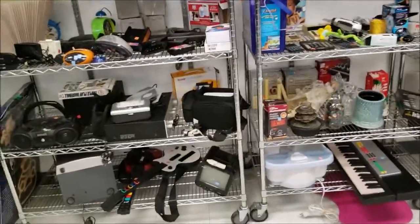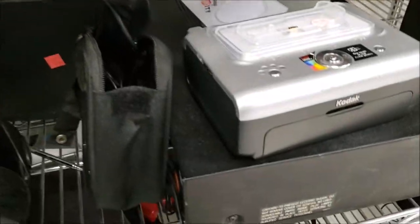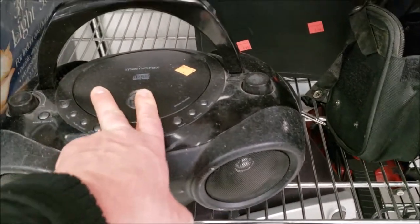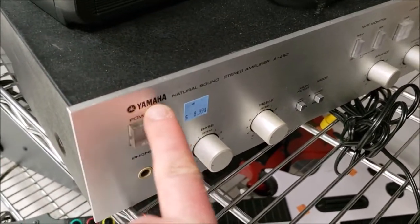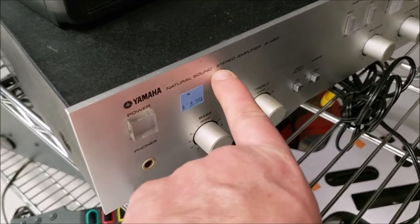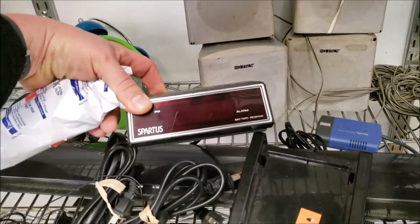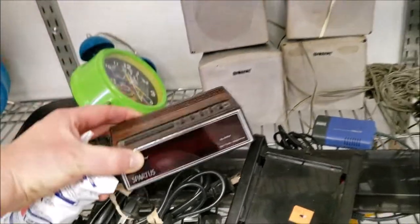Let me look in this section here, see if we can find anything. Not too much. We got an old Memorex boombox. Let's see what this is. I'll have to look that up. Some of these, believe it or not, can have some value to them. Natural sound stereo amplifier. I'm going to look that up before I leave. Not too much else. Good old school Spartus alarm clock. I got a bunch of those at home. What do they want for that? $1.99. Not too bad.